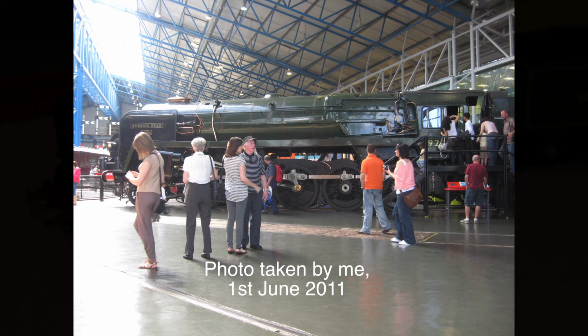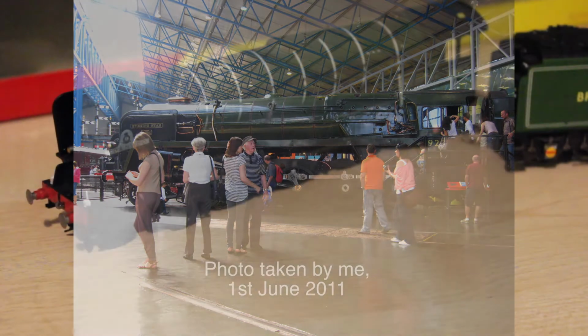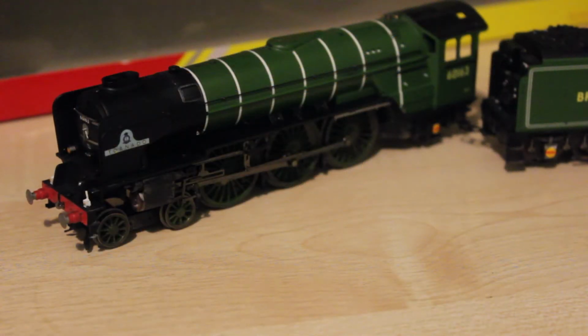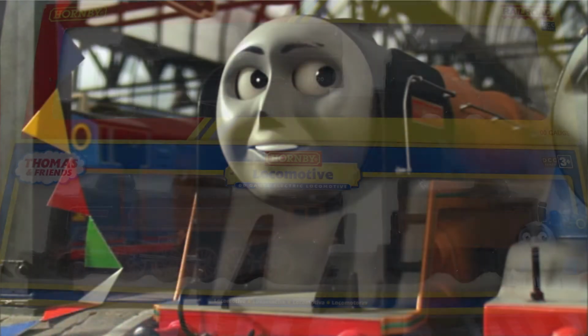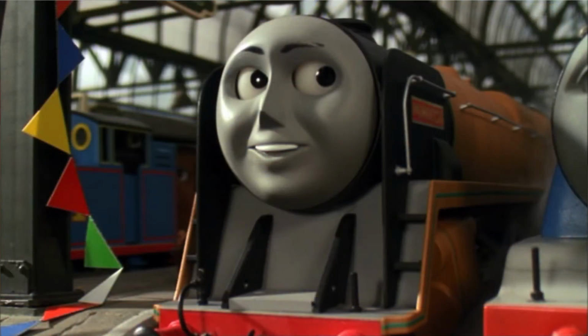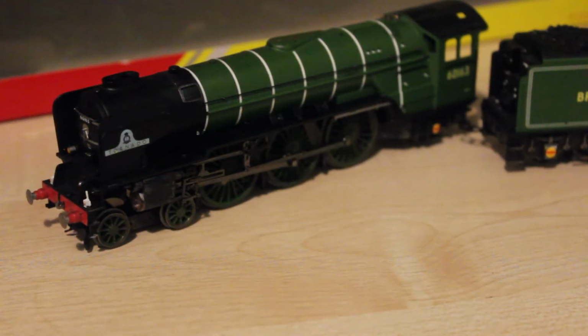When I went there, I actually got a model of that in the Hornby Railroad range. Again, a fantastic model. And you can see Murdoch here. Murdoch is also one of the 9Fs, which is the same class of locomotive. Part of the reason I decided to do a review of this model Tornado is because this year it's 10 years since it was built in 2008. And last year I had the pleasure of seeing it at the Nene Valley Railway.